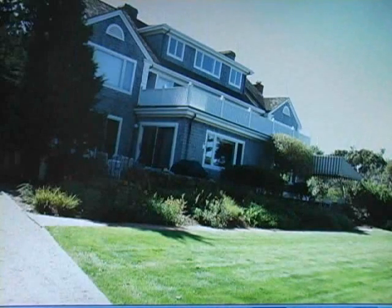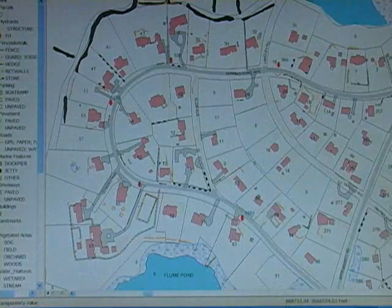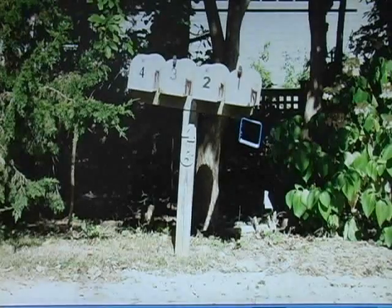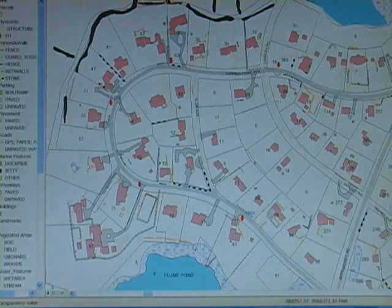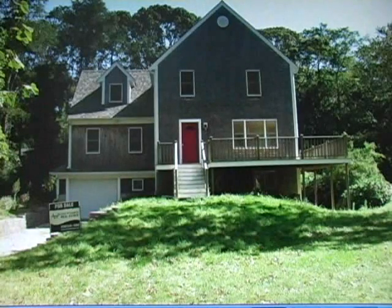And this is the front of it. It looks like a regular single family home when you get there, but it's a 4-unit condo complex. And there's the mailboxes again. So those are the little clues there sometimes. I know we've been up there a couple times for rescues.